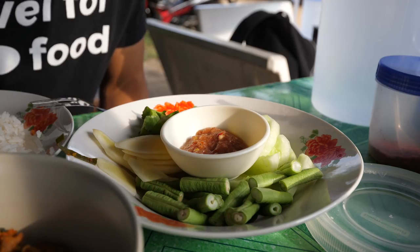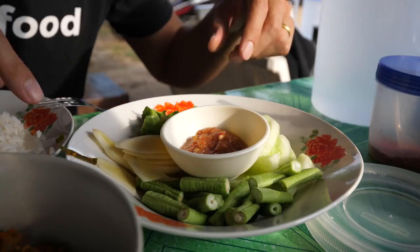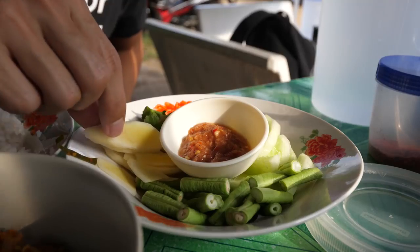I love it. Another thing that's great about southern Thai food is you've always got a plate of pak nol, which is a plate of raw vegetables and some shrimp paste. And I'm going right in. This is white turmeric, I believe. Yeah, that's your wake-up call in the morning.